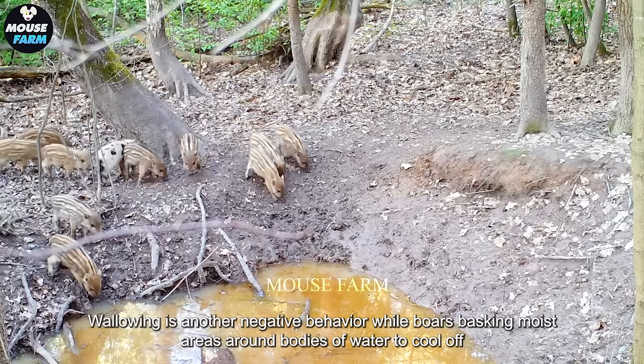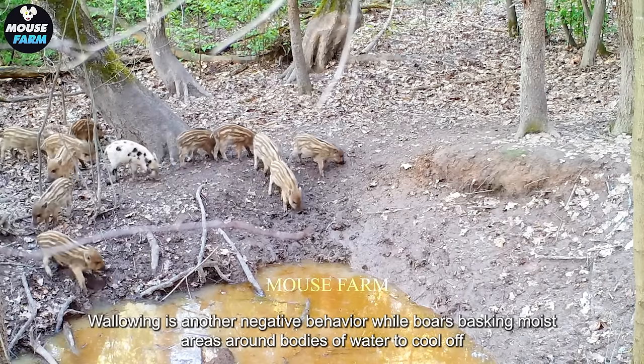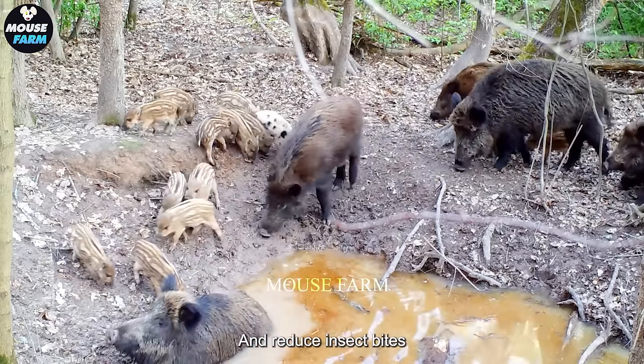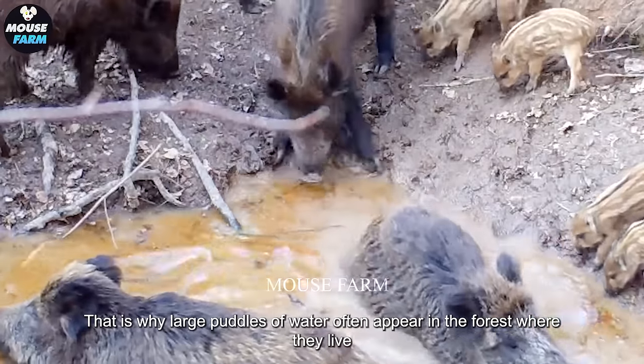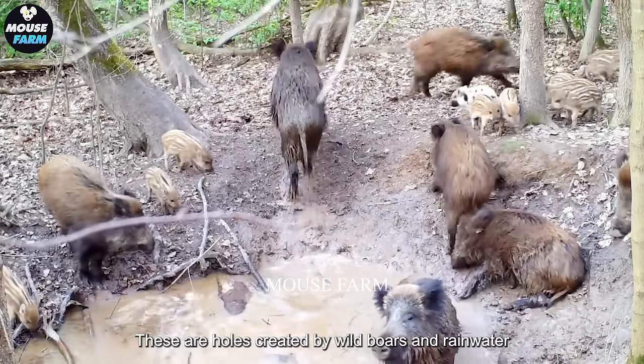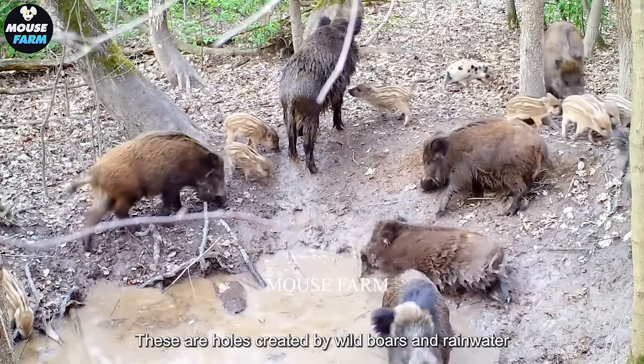Wallowing is another negative behavior. Wild boars bask in moist areas around bodies of water to cool off and reduce insect bites. That is why large puddles of water often appear in the forests where they live. These are holes created by wild boars and rainwater.